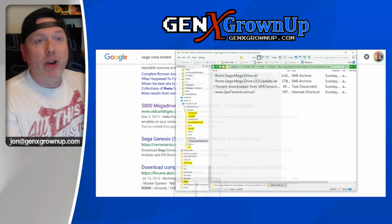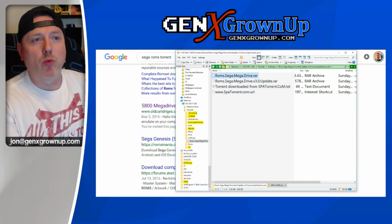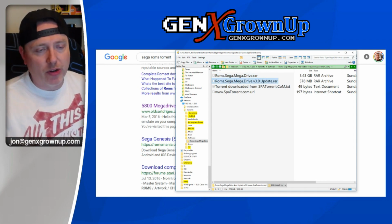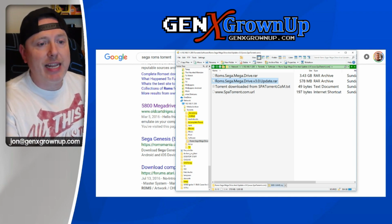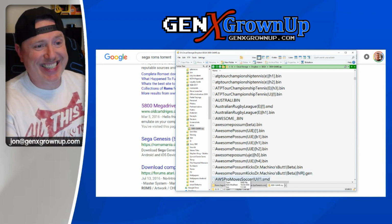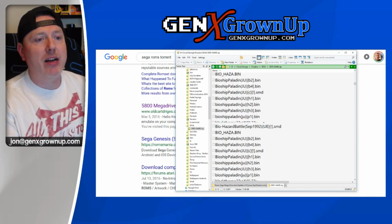And then when it finished downloading, I was provided with these files. There was a RAR archive, which was 3.43 gigs. There was an updated RAR that had another half a gig. So I unpacked all that stuff into a folder. I unzipped it. I renamed it. I took all the spaces out of it. And in the end, what I ended up with was a list of 5,837 Sega ROMs. Now, some are bins, some are .smd files.